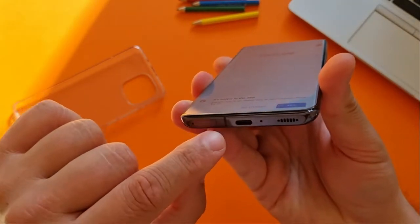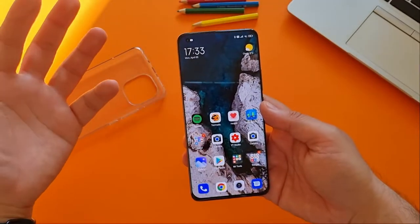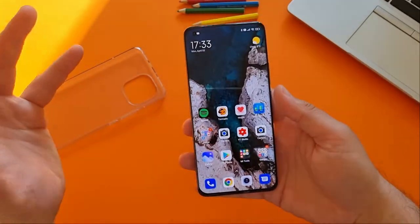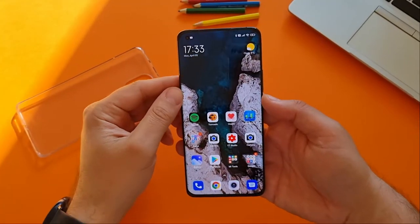Here you have the SIM tray. Here you have another microphone, the USB-C port. This phone doesn't really have an official IP rating, but all the teardown videos on YouTube reveal that the SIM card tray, etc., is a bit protected. So maybe it's okay if you go in the rain, but just don't take it to the sea with you.